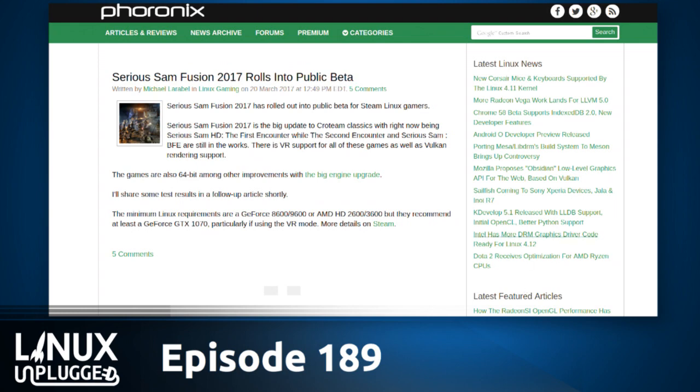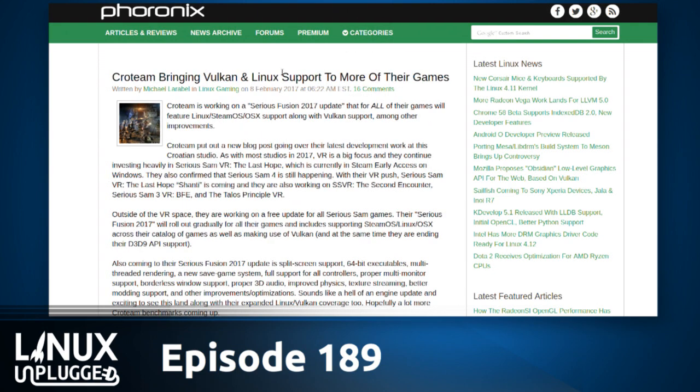And the other thing that's really big is Vulkan support. In fact, Core Team is bringing Vulkan to their Linux ports. This is another big publisher that's going to be using Vulkan. Those guys are awesome. This is a huge deal, actually. So it's in beta right now: 64-bit, Vulkan, multi-threaded rendering, a totally new save system, all of that. Just buzzwords, man. All the buzzwords.